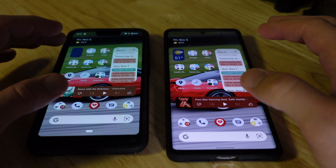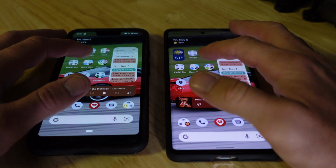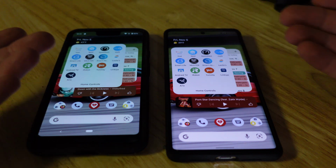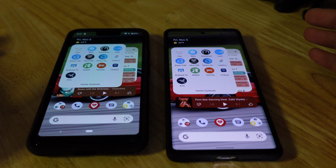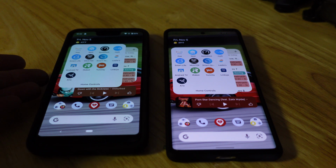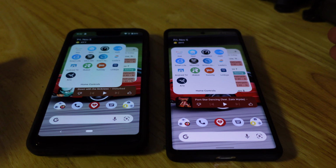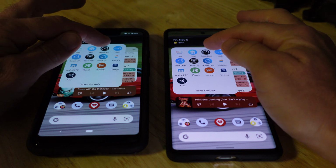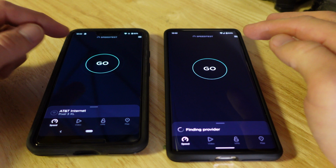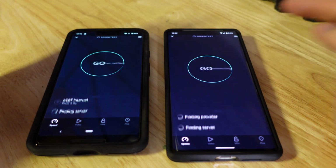So I just wanted to give a couple little examples of what the phones are capable of here. Obviously they've basically mirrored each other. They're set up the same way. This is the Pixel 6 Pro. This is the Pixel 3 XL. They're both on Wi-Fi. So let's go ahead and just see how fast they both are on the same internet, same place.